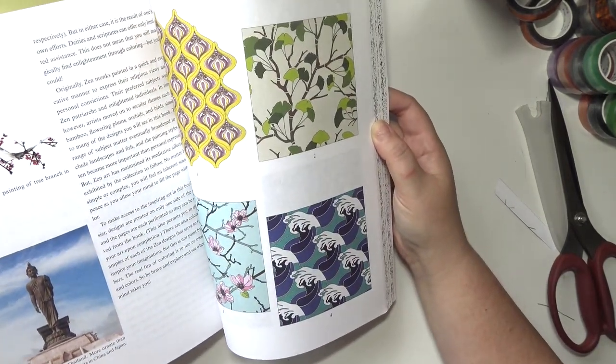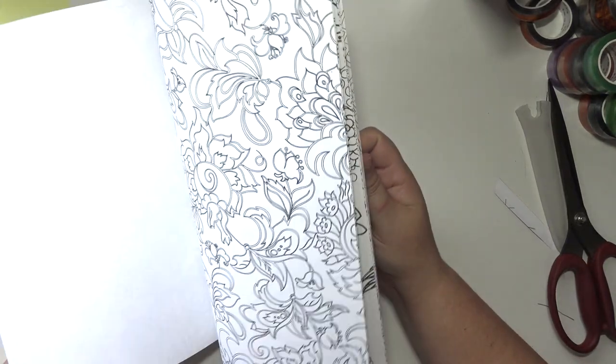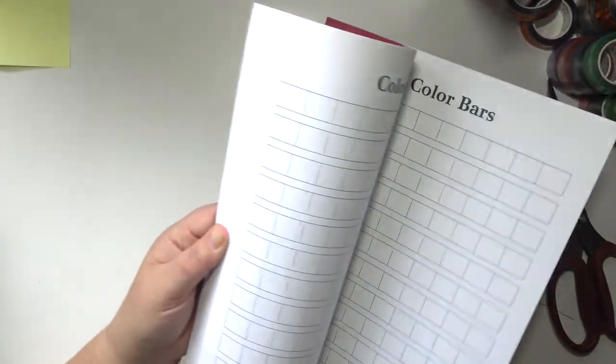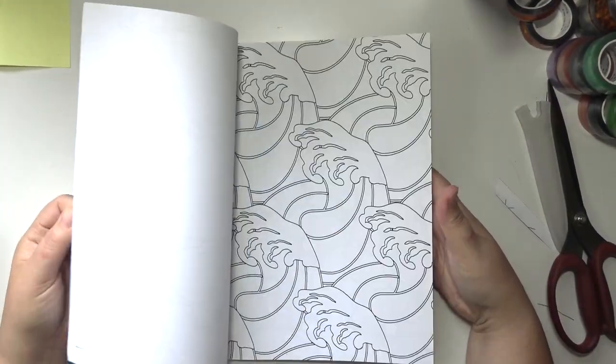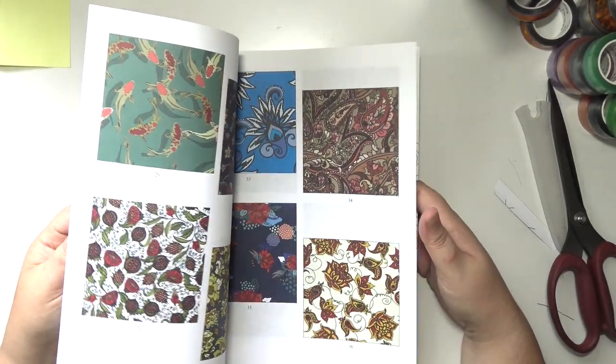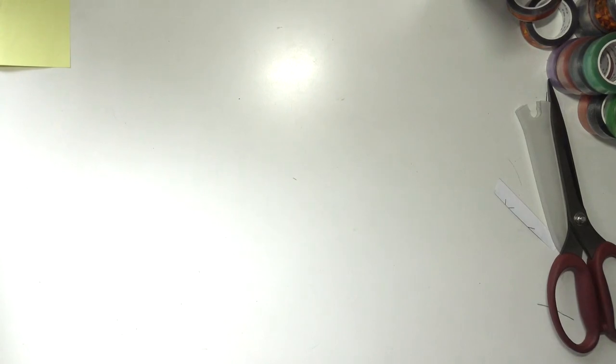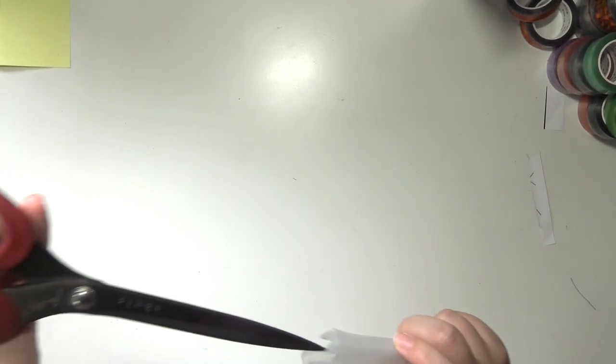Don't know if it has an artist on here. No. Well, this is probably definitely another one I can add to the stack of coloring books that I just want to use up. I should probably put these scissors away now that I use them, huh?